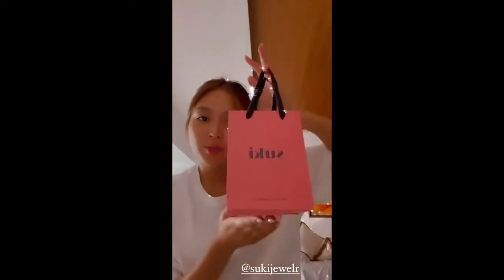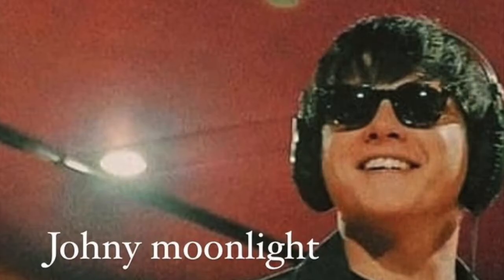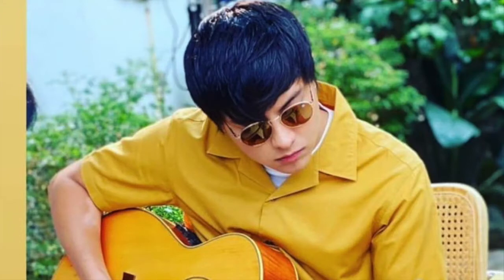So I got a package from Suki Jewelry. What is this? Oh, happy Valentine's Day, Kath. Here's a little surprise for you and your birthstone. Oh my god. It's my birthstone. Wow, thank you. Thank you.